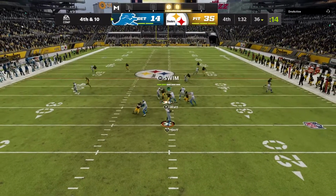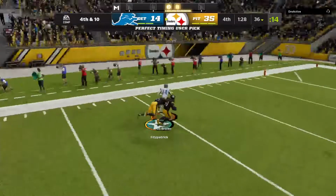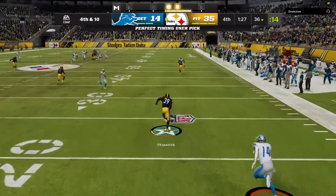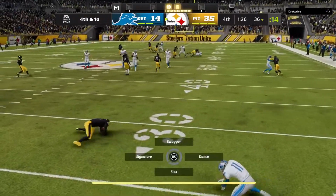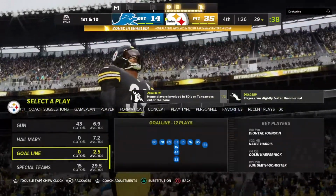They go ahead and snap it. Gone. He's going to let it fly. Into double coverage, and it's intercepted. Picked up by Minkah Fitzpatrick. And the Steelers will take over here just shy of the 30.